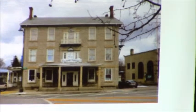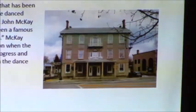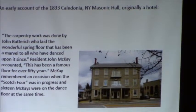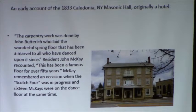Here's one I really love. This was a hotel in Caledonia that later became the Masonic Hall. I have not been to the third floor. I haven't seen it, one of these days I'm going to. I'm told by local people it doesn't bounce anymore. Doesn't look like a ballroom anymore, but I have to see it myself. All right. It's interesting. One of the things I'm going to talk about in a few minutes was the technical achievement of a sprung floor for the enhancement of the dancing, or was it to protect a lower plaster ceiling? Okay. To me, you have written proof here that the sprung floor was to enhance the dancing. Okay. It's been a marvel to all who dance on this.